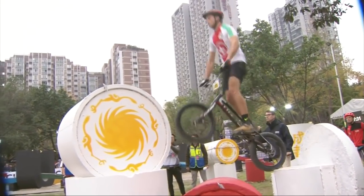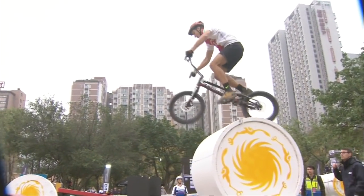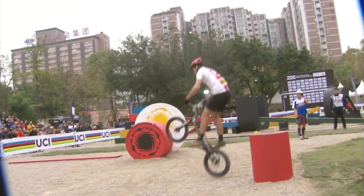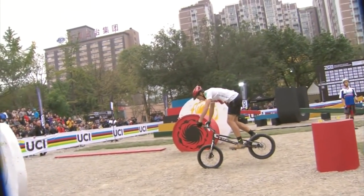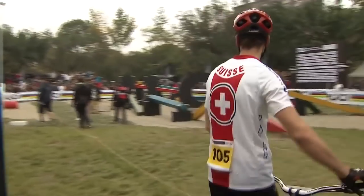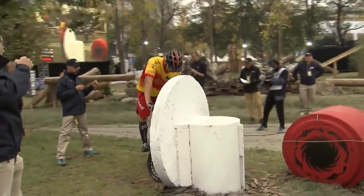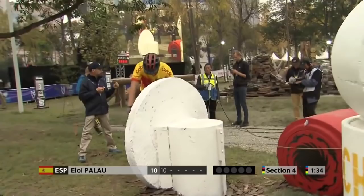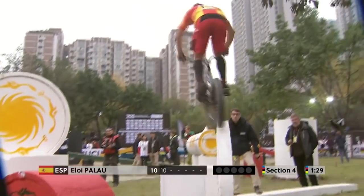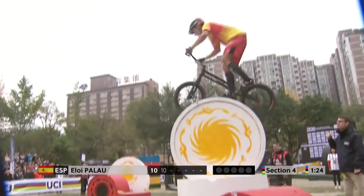All right, so currently Eloy Palau first place, Thomas Pechauker second, Dominic Oswald third, Lucian Lysa currently in fourth place, but remember he is a section ahead. He's already done the first section, so he is essentially now in sixth place. And then you've got Samuel and Ion Arieto. But it is only 30 points between the top five riders. So, absolutely riveting here at the 2018 UCI Urban World Games here in Chengdu.